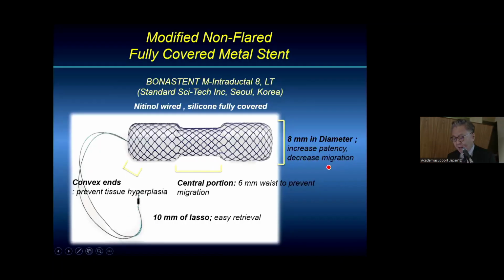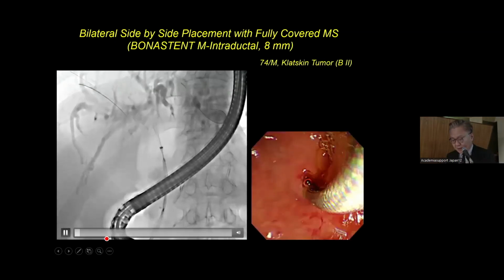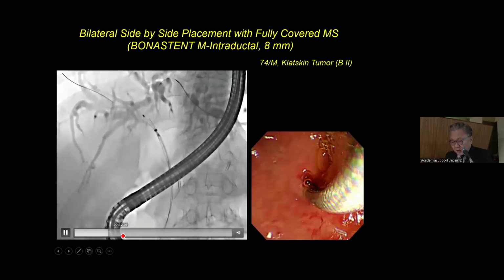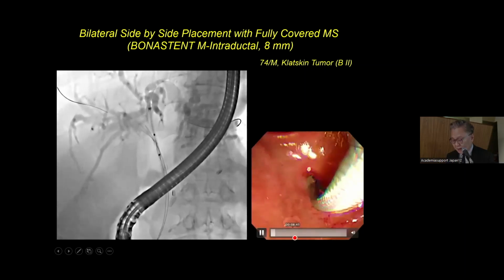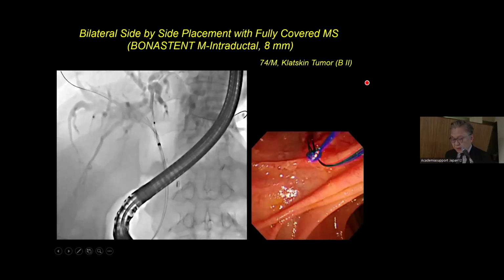And they showed the fully covered metal stent can be a preferable method compared with bilateral plastic stenting. So we are using a non-flared fully covered metal stent in the intraductal fashion, having an 8 millimeter diameter and a long lasso. Let me show just the case and hilar block here. And after stenting by side deployment using a short length of intraductally located fully covered metal stent, you just see only the lassos on the duodenal side.